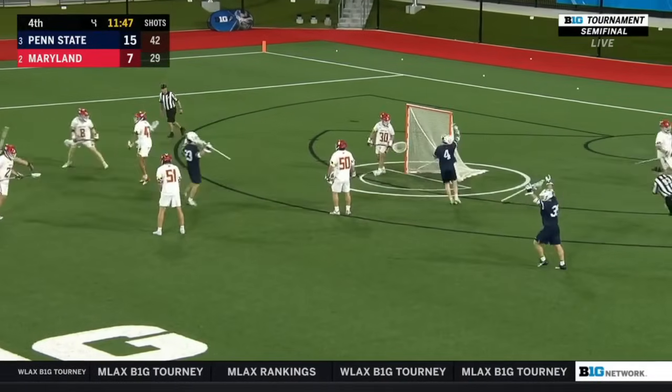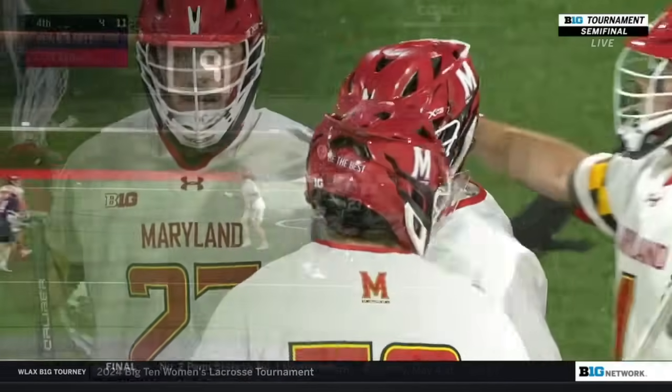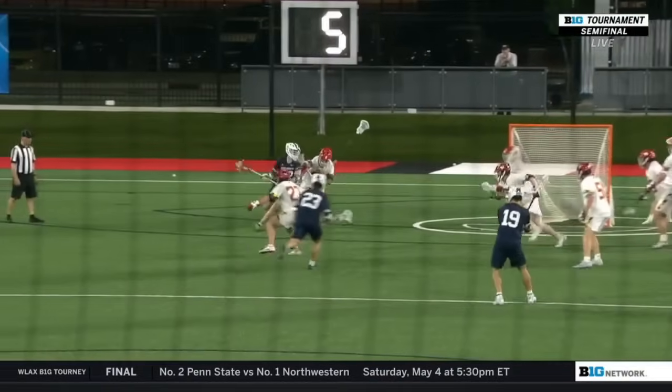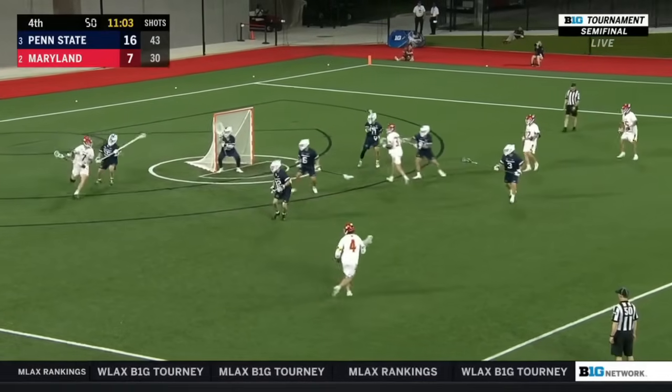Matt Trainer snaps to the corner. Will not be stopped tonight. That's a natural hat trick for Trainer. He can win a matchup. He's an off-ball nightmare. Matt Trainer has really developed, for the most part tonight.